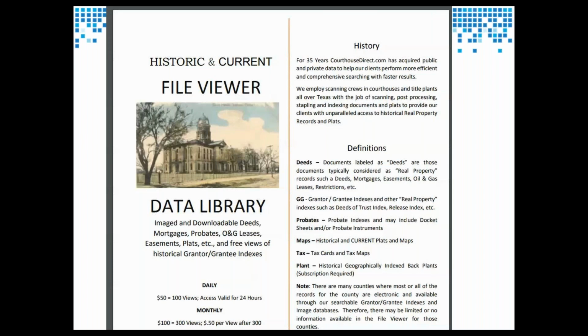Also, you'll see some of the categories listed as plant. If it's listed as a plant, that means it's a geographically indexed title plant, one that we've built or one that has been built by a company that's been in business for a number of years. Now, on your regular subscription to the FileViewer, you will not always see the word plant. A plant is an additional subscription that you would need to look at those historical records, and certainly just reach out to our customer service group at information@courthousedirect.com if you're inquiring about whether or not we have a title plant in a county.